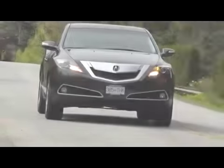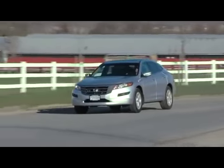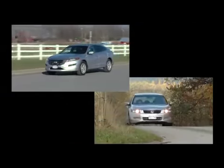So the ZDX is based on the MDX. That's a very different approach from, say, the Honda Cross Tour that we reviewed earlier this season. See, that's based on the Accord sedan, so it's a tall car, where this is a squished SUV.